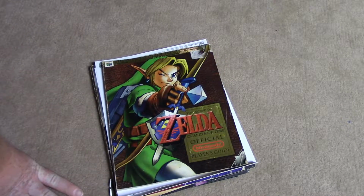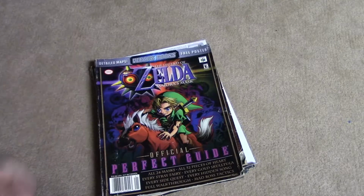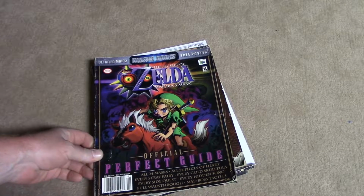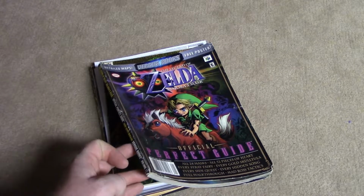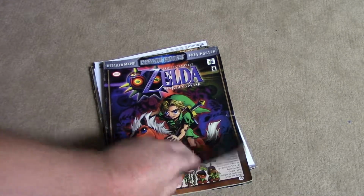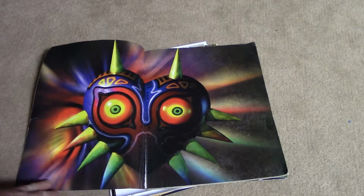Alright, let's see here. So right away, jumping in, bam. I got the Majora's Mask one, the official perfect guide. So awesome stuff. Let's see, who is this made by? Oh, okay, let's see. Versus Books. Alright. So this is cool stuff here.